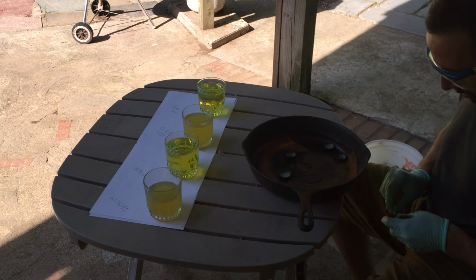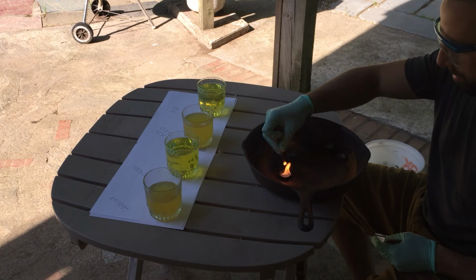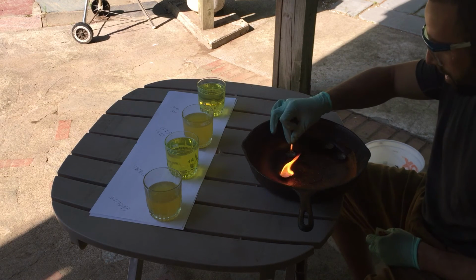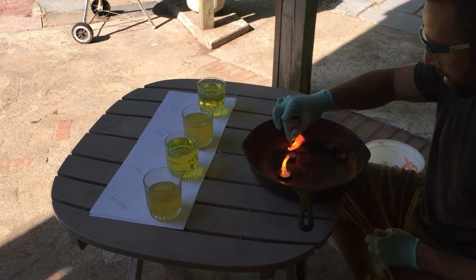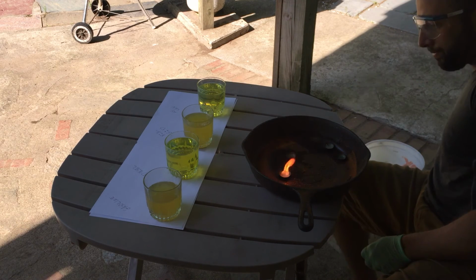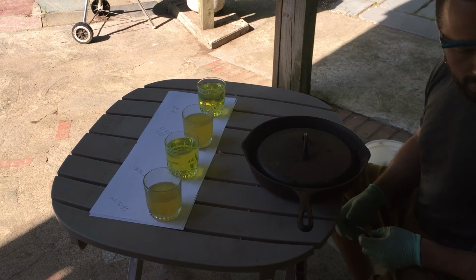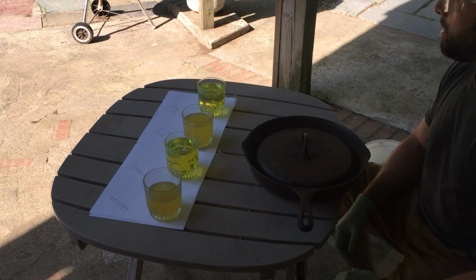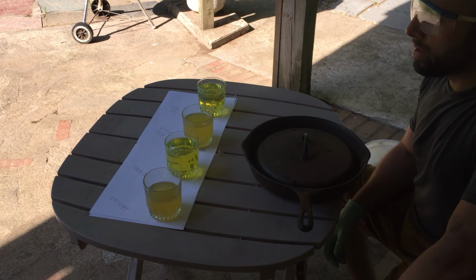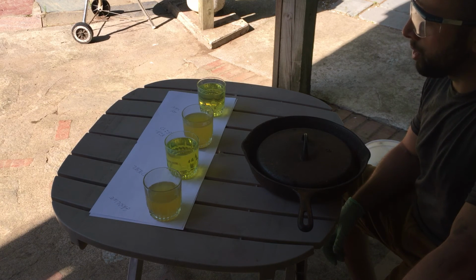Alright. So here comes the mix. Lights easily. My van. Not at all. Alright, so that kind of sucks. That means my van does have diesel in it, and I've got to figure out what else is wrong.